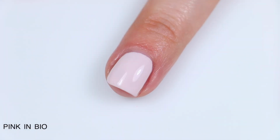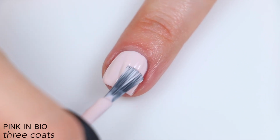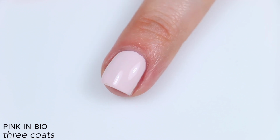This also covered completely for me in 3 coats, and I flooded my cuticles like 18 times this day on a bunch of different collections and a bunch of different formulas, so I don't know what was wrong with me. So have fun watching that for the next several videos. So that is 3 coats of Pink in Bio.